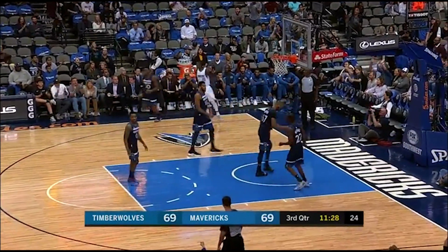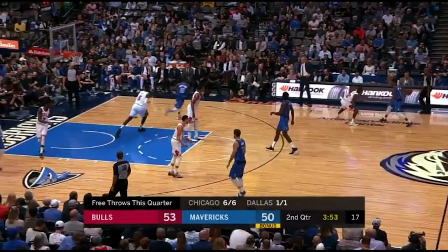And here's another play where Luka has eyes in the back of his head and finds Dorian Finney-Smith in the corner for a three. Man, at this point, why are teams even doubling Luka Doncic?